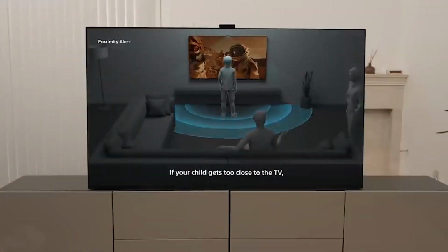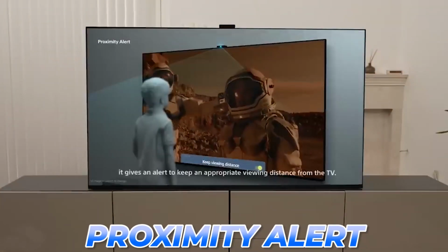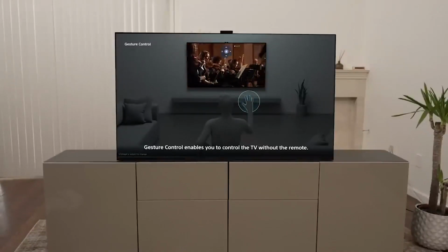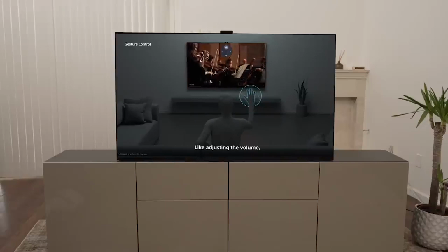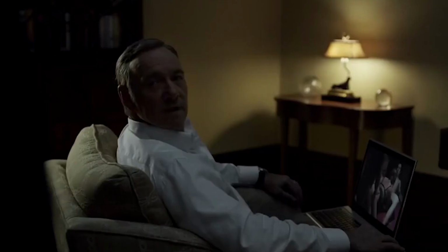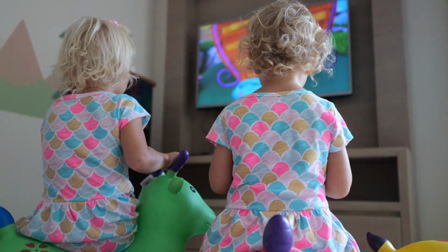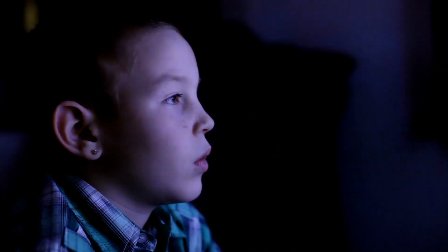There's also a feature known as Proximity Alert. This feature is responsible for alerting you about the proximity of your TV screen to you, and therefore prevents users from sitting too close to their TV screens to protect their eyes. That's very thoughtful. This feature is especially handy if you have children at home. They usually enjoy sitting close to the TV. Your Sony will alert you when that happens.